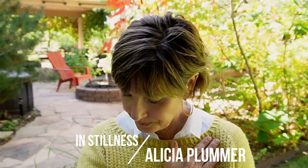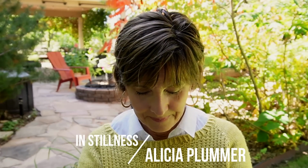So I made this sweater, which is the In Stillness sweater by Alicia Plummer. And it's made of superwash worsted Knit Picks yarn. And this was used with the alum mordant, which we're going to go through a little bit more after you've watched the video of the dyeing. Is there anything else I need to tell you about rabbit brush? I don't think so, it's amazing.